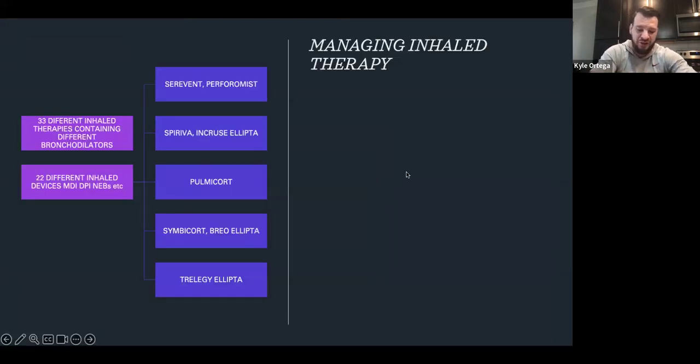All right, so now comes managing the inhaled therapy. There are 33 different inhaled therapies containing different bronchodilators. Definitely not going to go through each one, but that's a lot of different therapies that can be done. 22 different inhaled devices. So out in the world, you see so many DPIs, MDIs, NEBs. There's just so much. I just named a few of the most popular ones, at least the ones I'm familiar with: Serevent, Perforomist, Spiriva, Incruse Ellipta.